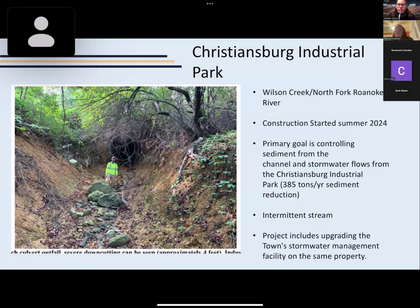But that's what we found when we realized that we had to fix the detention pond, and I'd walked up this before and knew it was up here, and we finally, after a lot of pushing, got this going. And part of this issue has to do again with maintaining infrastructure. The town does the stormwater management for the Christiansburg Industrial Park area, and we had to bring it up to current standards.